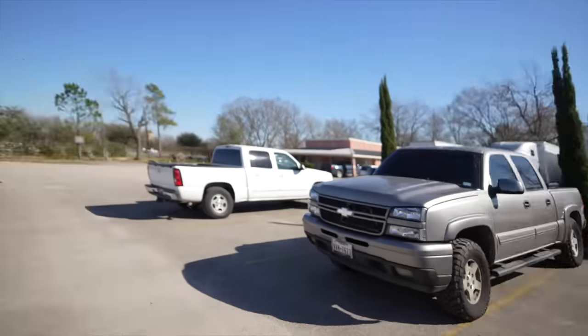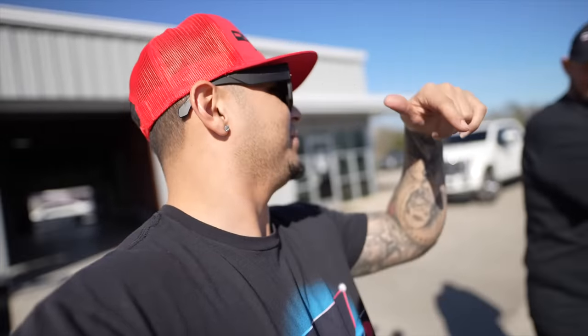Oh, no, it's 4x4. So, we're gonna be dropping off this truck. It'll be ready in a week, give or take. So, right now we're gonna go pick up the Tudor Tahoe. I've been waiting for this day for a very long time.